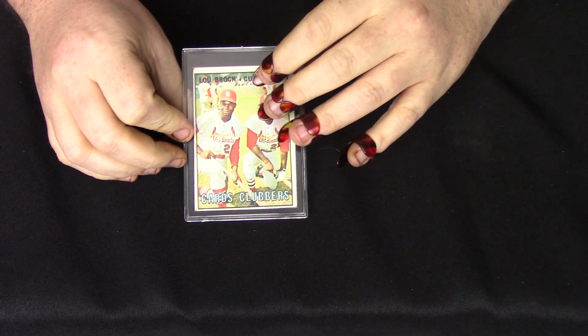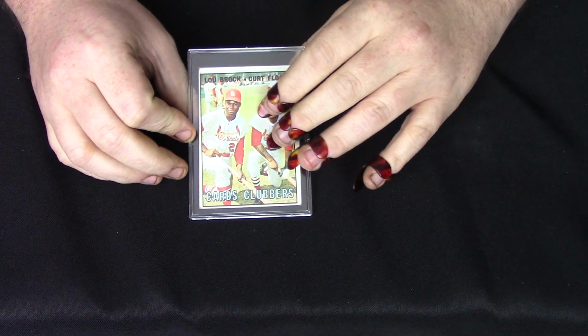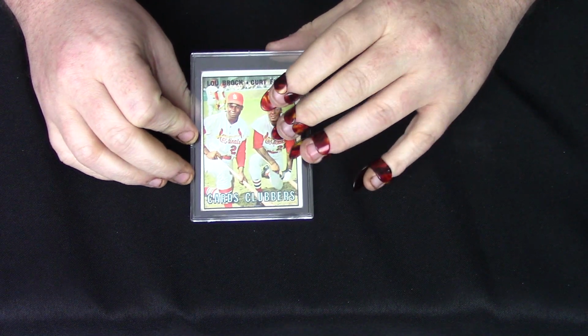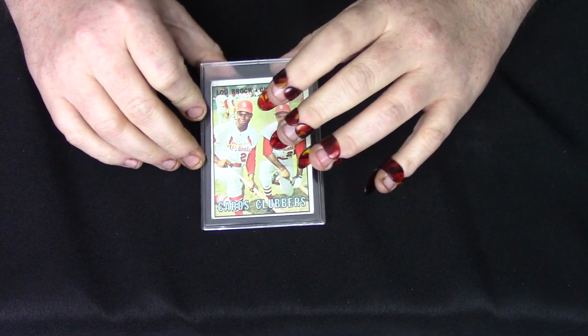Next card is a 1967 Cards Clubbers. It has Lou Brock and Curt Flood. I would say some VG to excellent, probably only worth $10 to $15 in this condition.